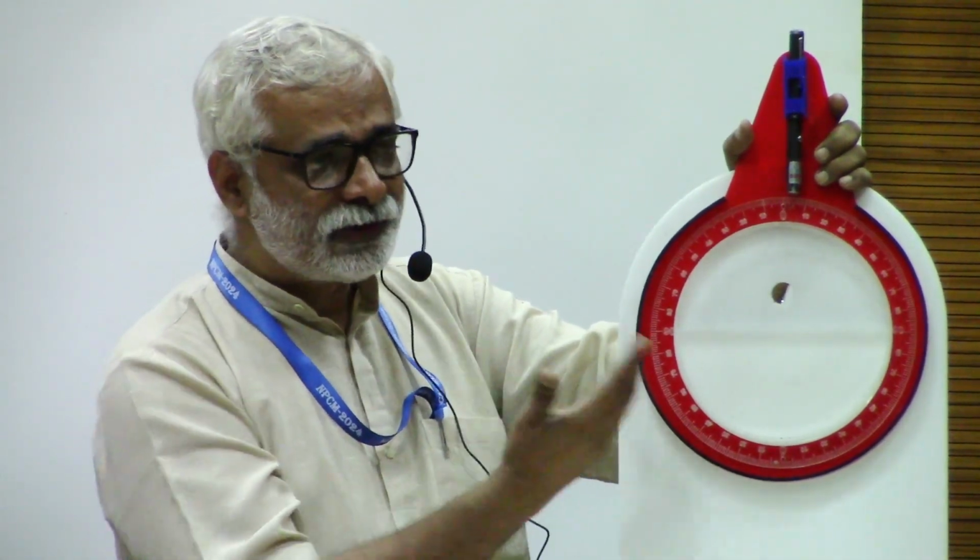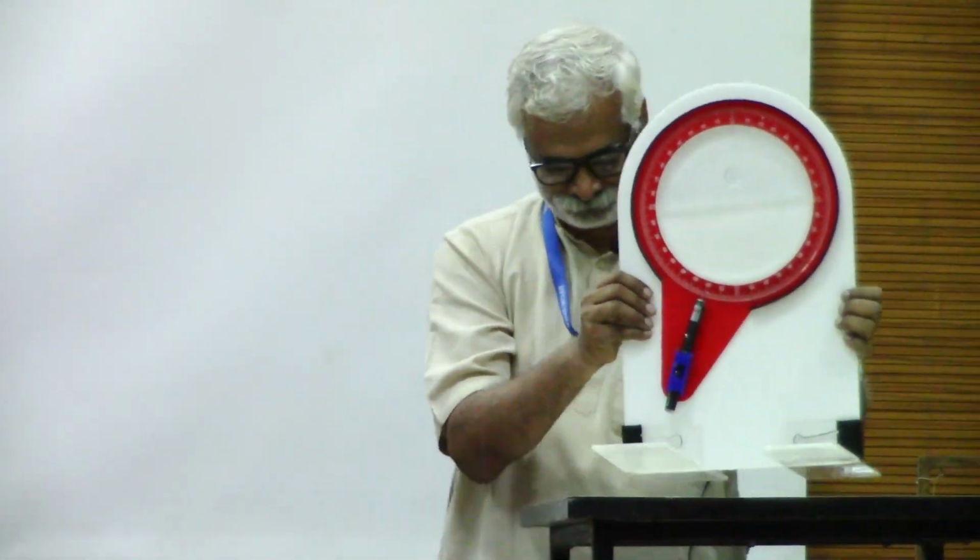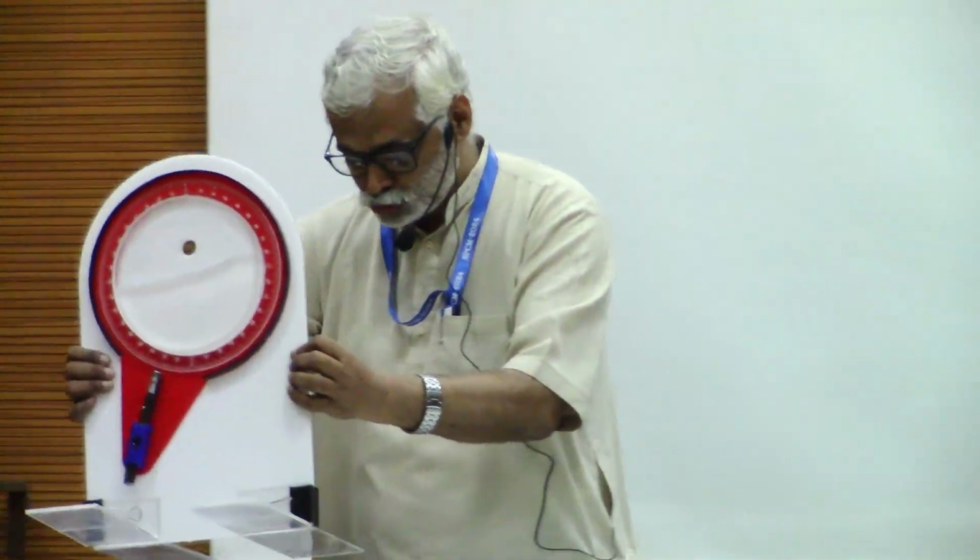And also, after the critical angle, what is the reflection? And purity of the sample, Snell's law, all those things can be verified with this instrument. This is named as a total internal reflection observation scope.